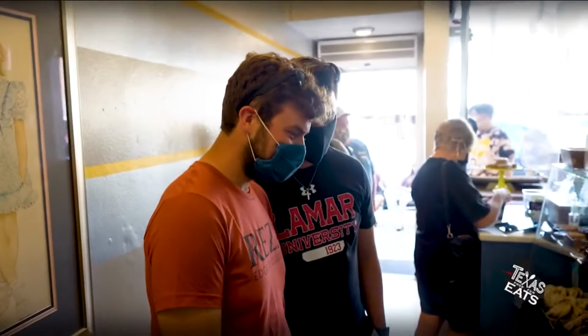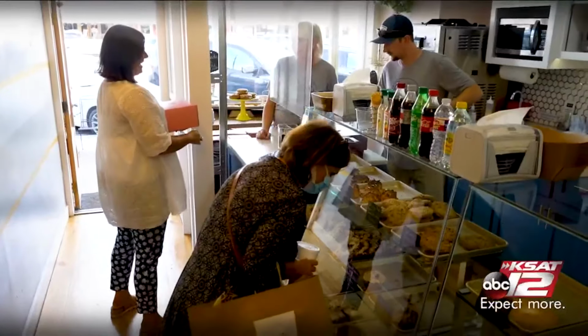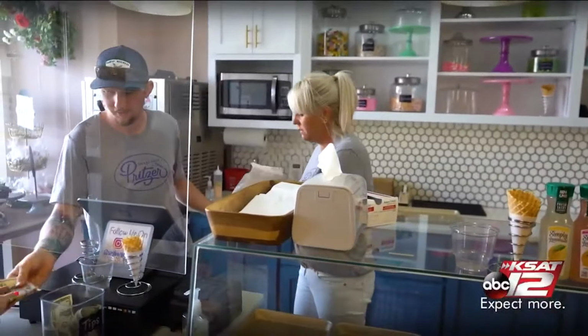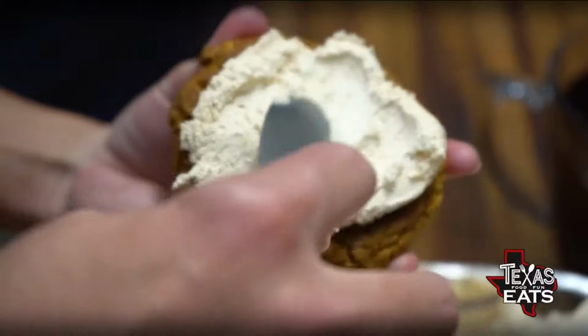Now, this popular Main Street sweet shop is providing old family recipes to hungry locals and tourists looking to get a bite of history. At the holidays, I bring in some of the really old recipes that are German, like a Springerle cookie. There's a wide variety of sweets available.